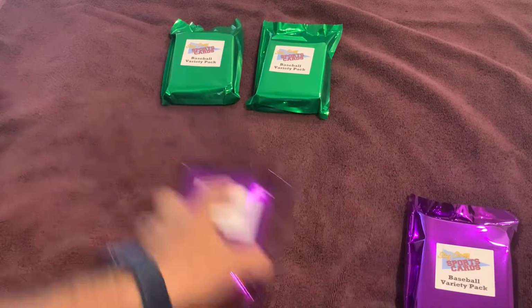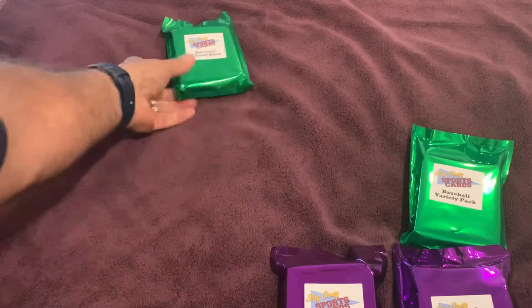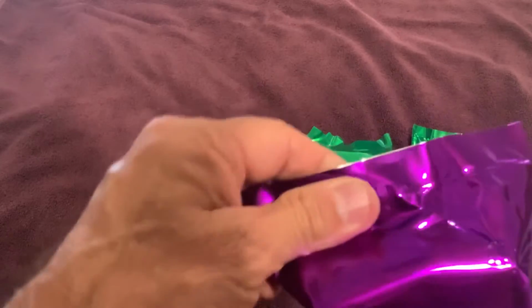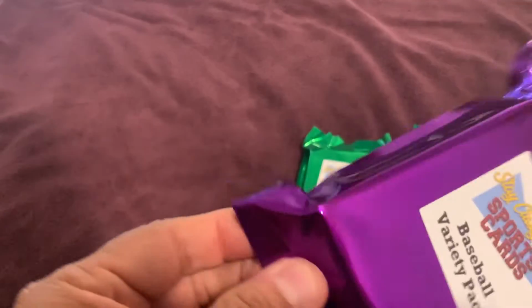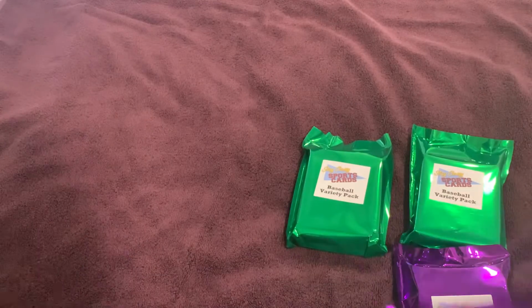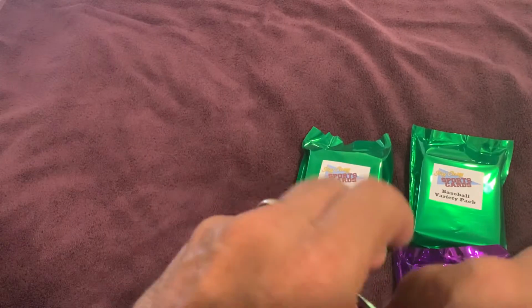I'm going to move these up here. No, I'm not going to give any of these away. These are mine. Don't even think about it. I may later on, I'm going to tell you right off the bat.